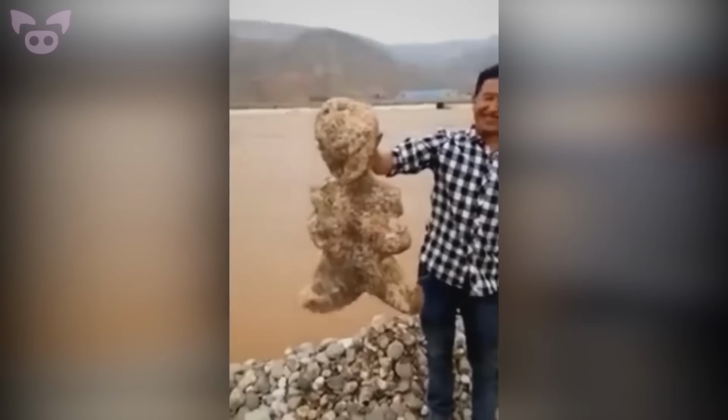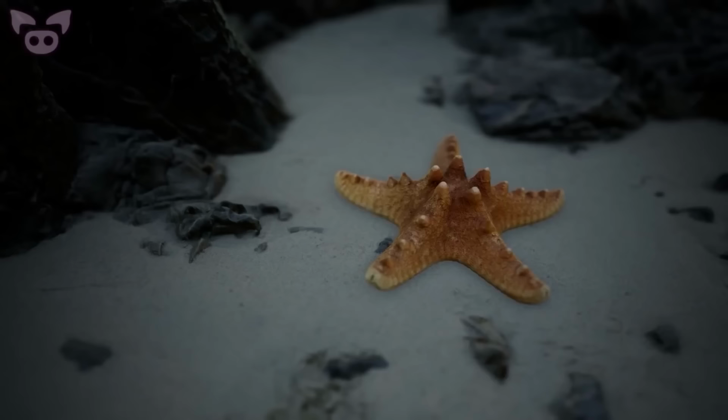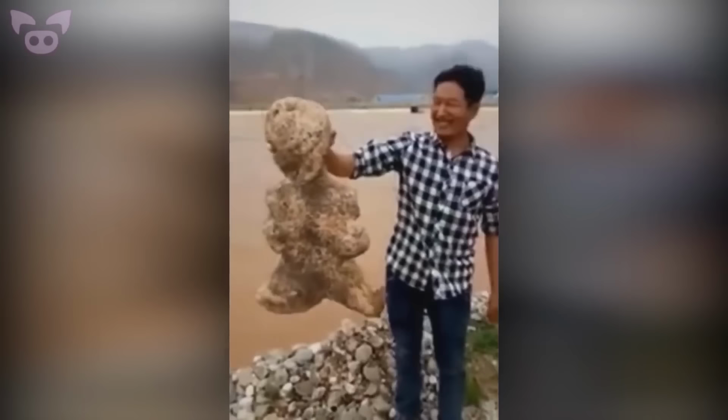Could it be some sort of bizarre aquatic creature yet to be classified by modern science? In the video's description, the uploader suggests that the creature could be some sort of mutated starfish. However, some keen-eyed viewers believe that the creature might be a hoax. They suggest that the figure is simply some sort of grotesque puppet, being manipulated by the man as he shows it to the camera.